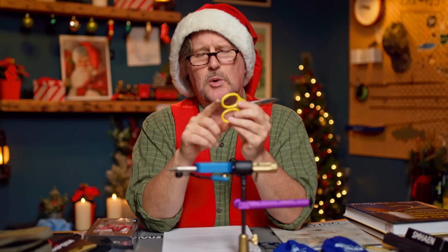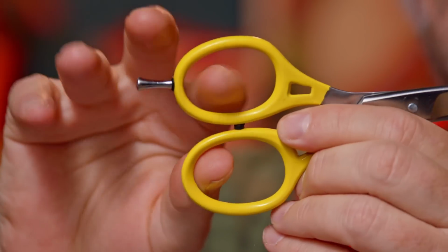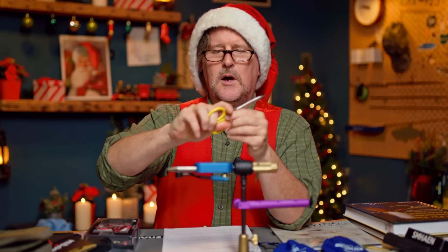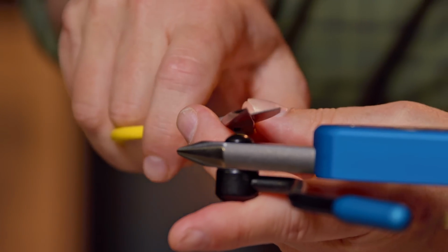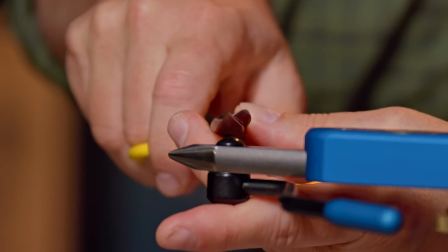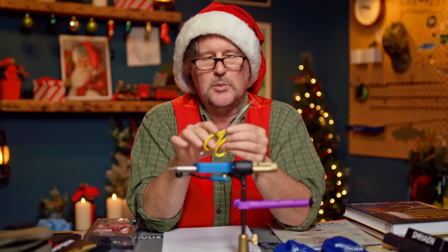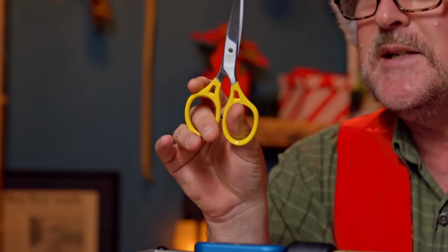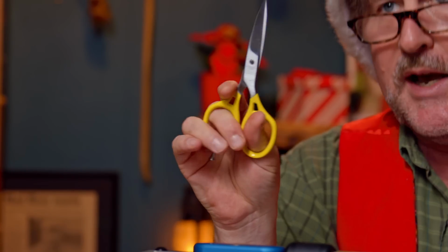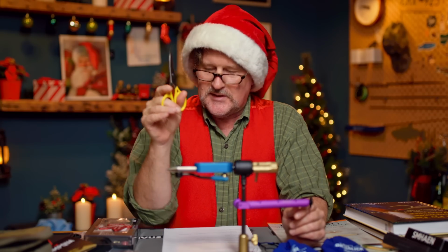That nub jewel is where you put your ring finger, and it really helps to stabilize, especially if you're kind of a high-strung, shaky guy like me. That really gives you good control and increases your precision with these. So these are the Ergo Prime 5-inch and 6-inch scissors. They're pretty heavy duty. They're for cutting big stuff, thick stuff, heavy stuff, synthetics.